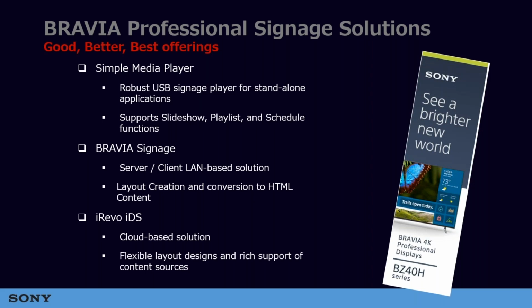This is a client server application that will allow flexible content layout and content to be converted to HTML5. This content can be distributed to multiple Pro Bravia displays within that facility across the network. Additionally, Sony offers iRevo. This is a third-party cloud-based solution offering flexible layout designs, and content can be distributed locally or across multiple campuses.